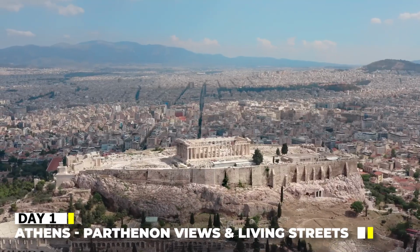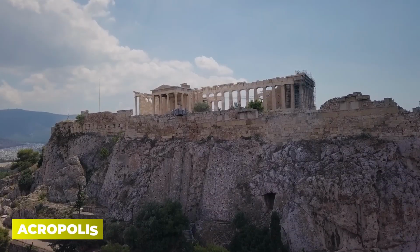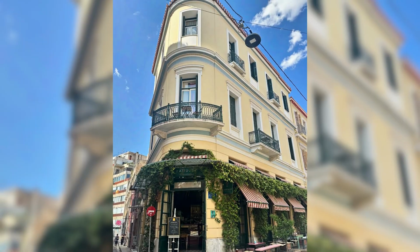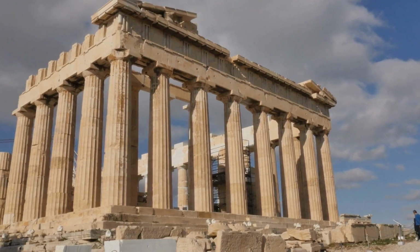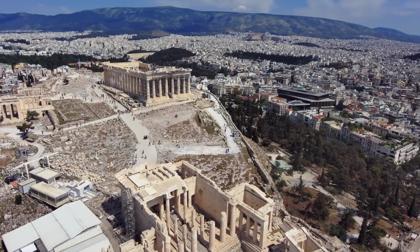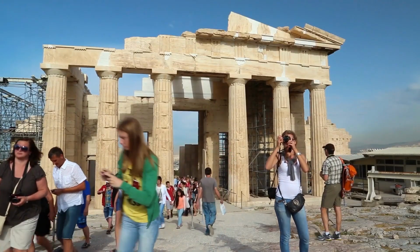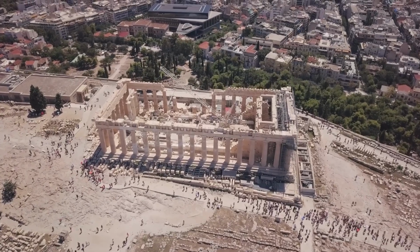Day 1, Athens, Parthenon views and living streets. Launch your trip at the Acropolis, perfect if you're lodging at Athens Center Square Hotel or budget-friendly City Circus Athens. This legendary hilltop isn't just a pile of old stones, it's the heart of historic Greece where myths and power collide. Envision standing where philosophers debated and warriors prayed, surrounded by ruins that have seen 2,500 years of history.